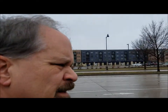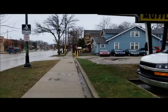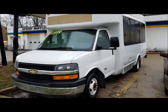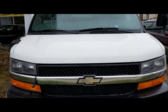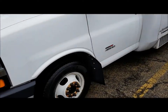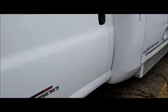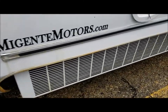Hi, Mike here. I was just driving by this place and I came across this shuttle bus, I think they're called. Sorry for the wind. A Chevy 4500 Duramax diesel. Looks like it's got air conditioning down here. Carrier.